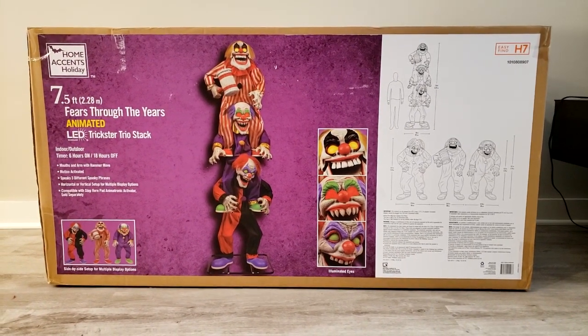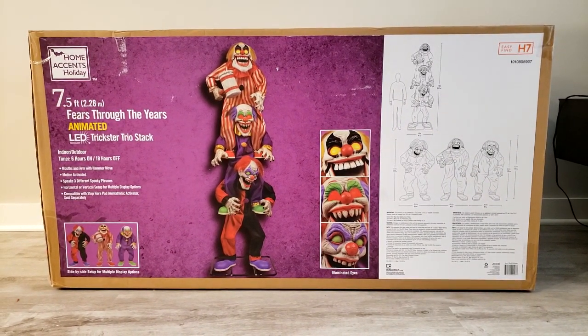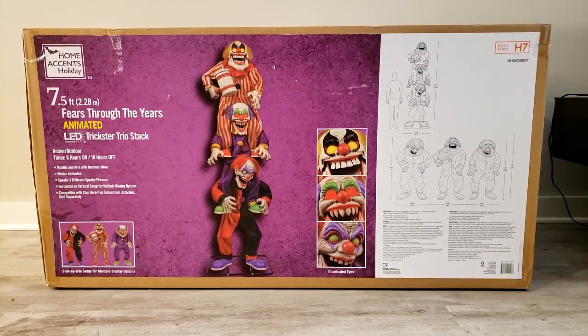These guys are being sold for $200. I know that's pretty expensive, but I'd say these guys are worth buying, if you're willing to find a clown prop that's actually really good and actually worth your time and money.